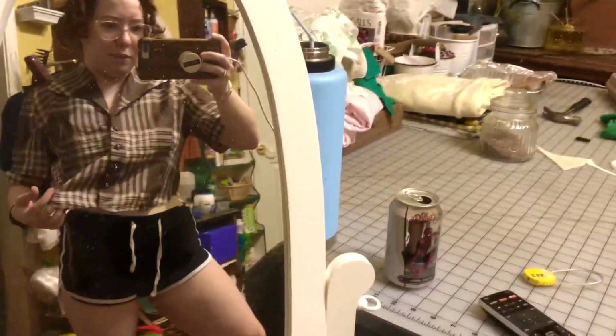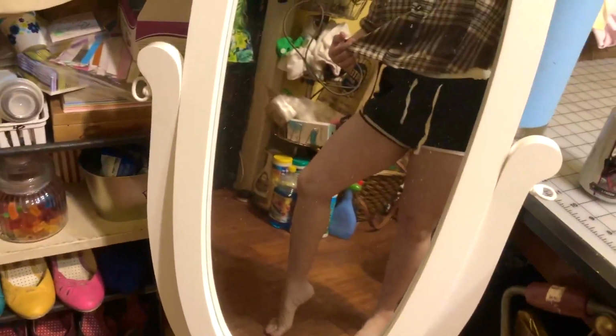So I looked at it a little closer. Ooh, my legs are looking nice, muscular. Ooh, look at that calf.